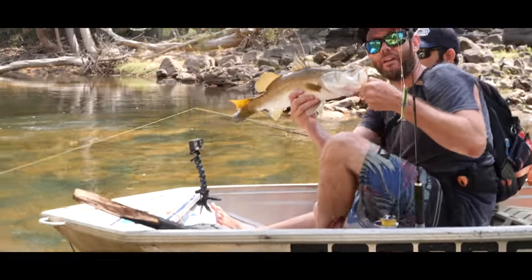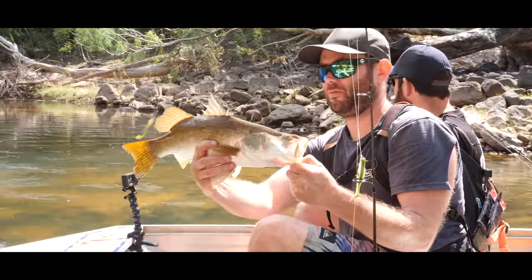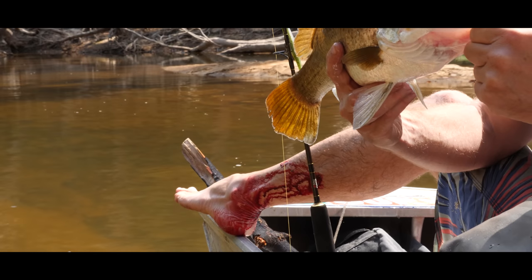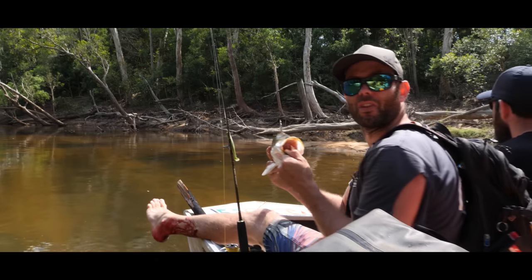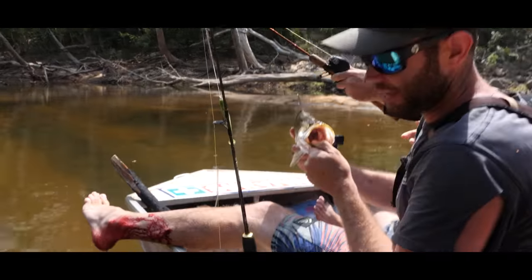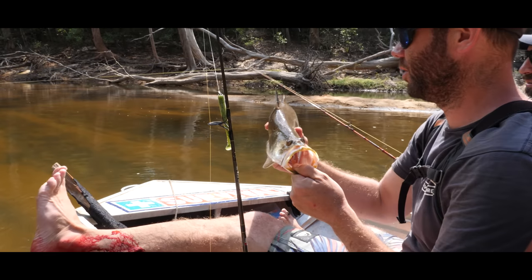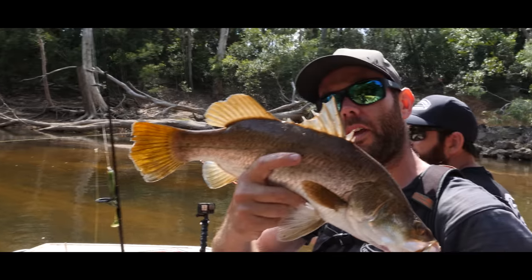Cute little Wenlock barrel. He's done a mischief on me, but you know. There we go for rocks. Worth it. So I was landing the fish, and then I wasn't landing the fish all of a sudden, and he fell off. He hit the gunwale, and I sort of tried to kick him in, and he's got me with his spike on his top there, top fin.